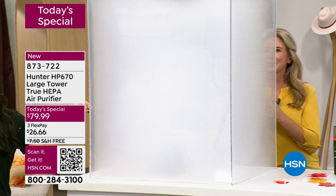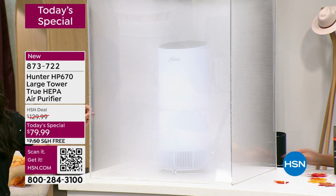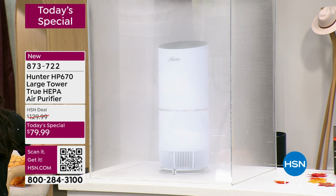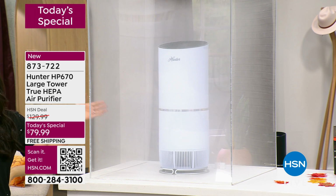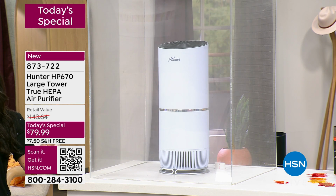But what we're bringing you today is what's going to actually purify your air and get rid of smoke. Smoke is one of those particles that is one of the hardest. Look at this difference right here. Look how quickly. One of the hardest to get rid of, to detect. I mean, you smell it usually before you even see it.